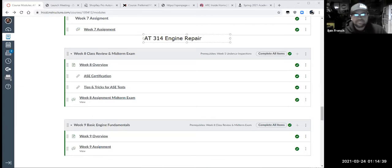Now, engine repair, in that class, you basically do some diagnostics on an engine, and then you take apart an engine and put it all back together and get it running again at the end of the semester. And so it's a pretty exciting class. It's a little bit of a stressful class though, because we're tearing apart a V8 engine. There's a lot of parts and pieces that are all out of that engine all over the place, and to get all 8 cylinders back together and running again is daunting for some students.